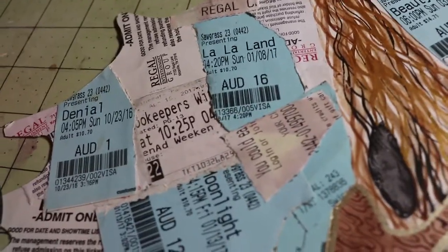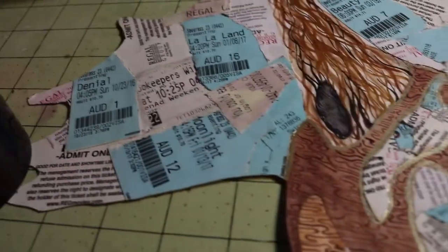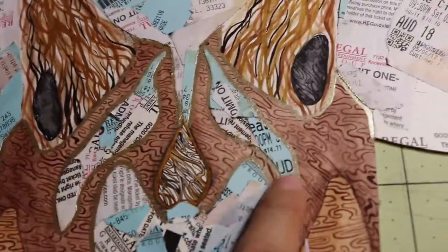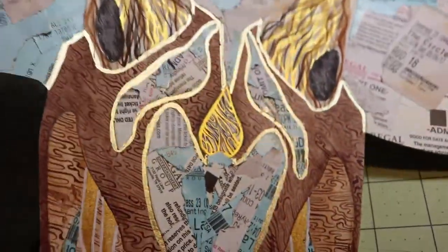Like I said before, a lot of these tickets aren't for anything that's my favorite. They're just stuff that was lying around. A lot of them are new, a lot of them are older, just whatever I had lying around that wasn't part of my initial collection. Then I put a little gold outline on the side. You can't really see it until I reflect it like that.